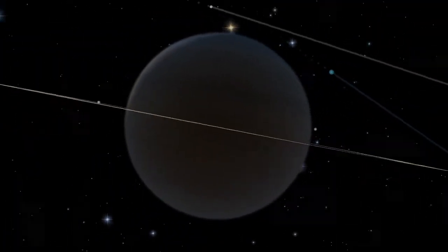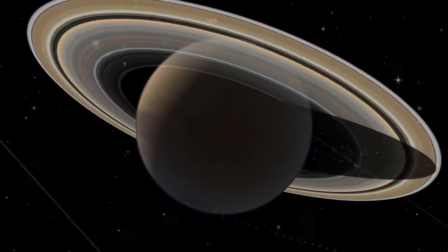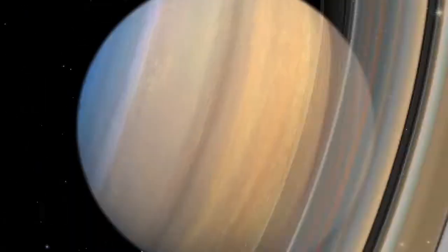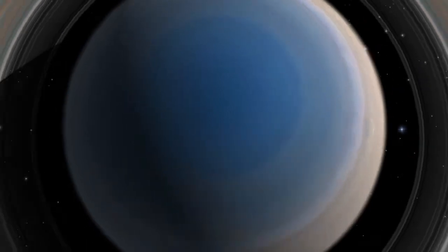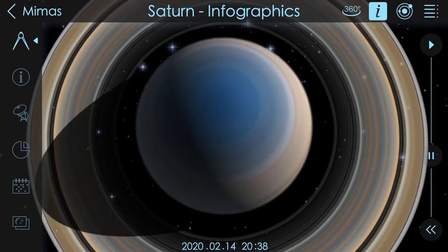And Saturn has some pretty strong storms. The most famous one is on its pole. It's a hexagonal storm on the North Pole. In this blue area, there is a hexagon-shaped storm. I'll speed up the time a little so I can show you the rings.